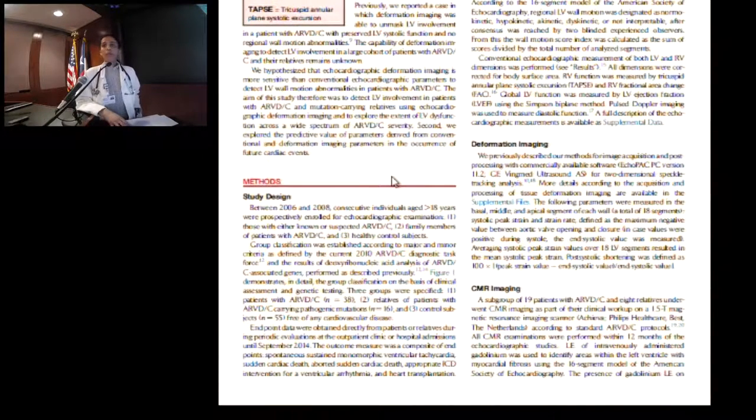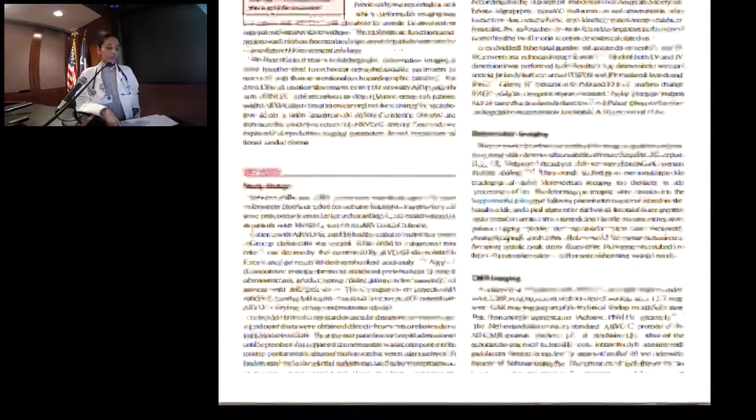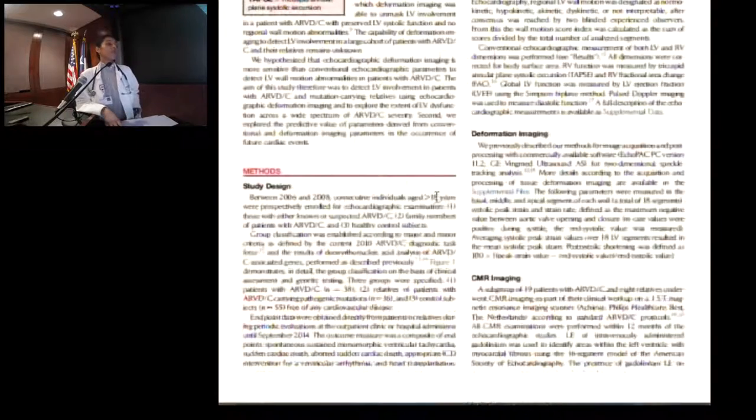So for the cardiac MRI, they were not able to get it in all of the patients, but they did get it in a subgroup of 19 patients and 8 relatives who had undergone that as part of their clinical workup, performed on a 1.5 Tesla scanner. Those were all performed within 12 months of the echo examinations. But it's not a prospective study. Not completely.